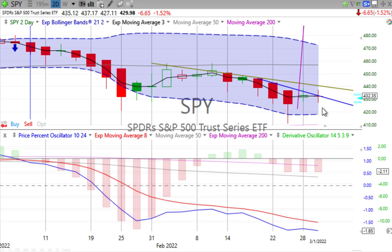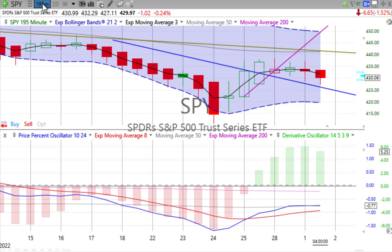You can really just sort of see a sideways slide. See that doji right there? That is lots of indecision. First day of this latest 2-day candle. Price percent oscillator still heading down in negative. Derivative oscillator is about flat now going into the 5th day of that. So again, things sliding sideways.